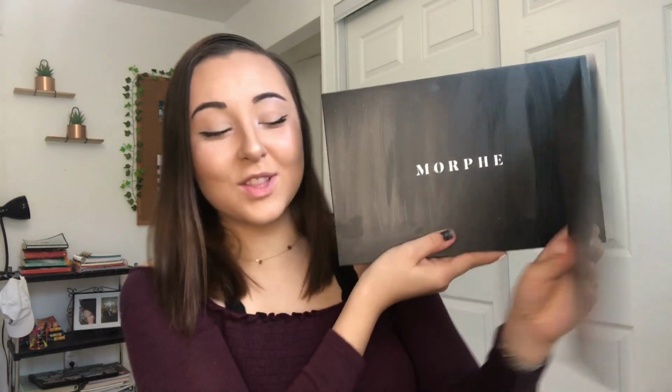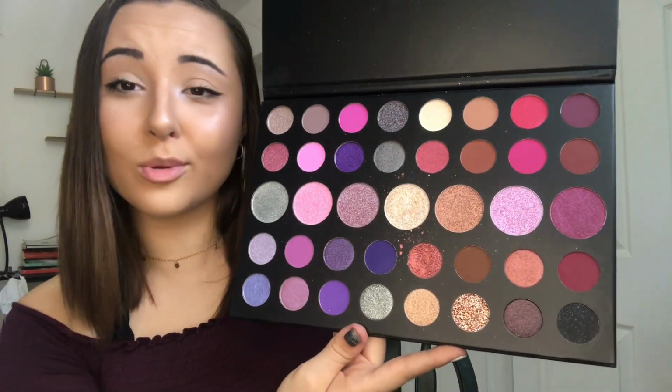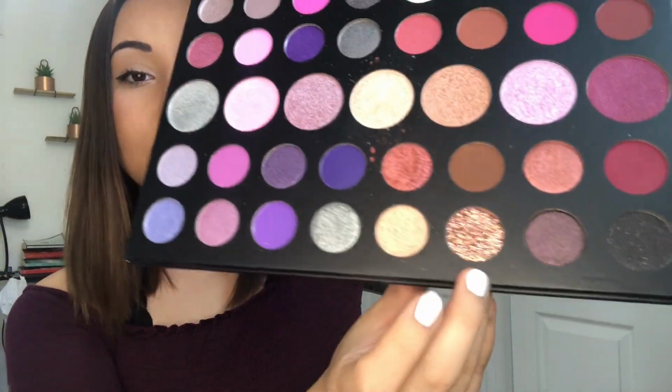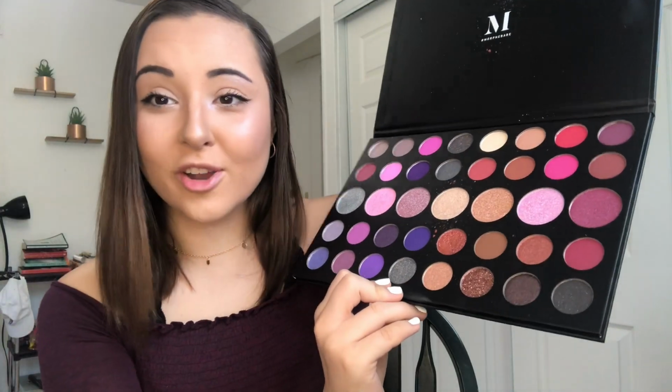This palette is even bigger than the last one. This one has more pinks and purples in it, a few lighter blues, but this one has a lot more shinier colors. I absolutely love the one that's down here. I've been wanting to use this for a bunch of cut crease looks. I had to get it.